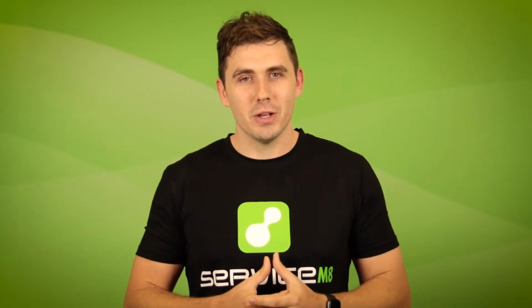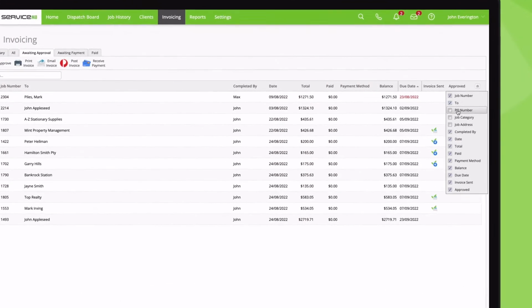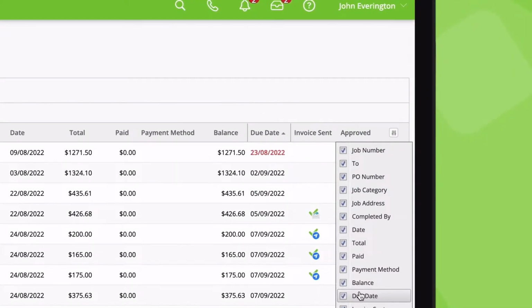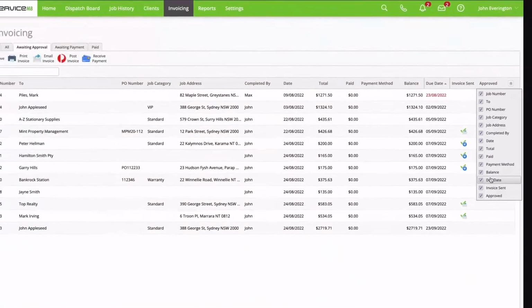Starting with the invoicing page. First, you can show extra columns: purchase order number, job address, job category, and due date, with due date highlighting in red when it's overdue. Plus, it remembers the column settings, so you don't need to activate them each time.